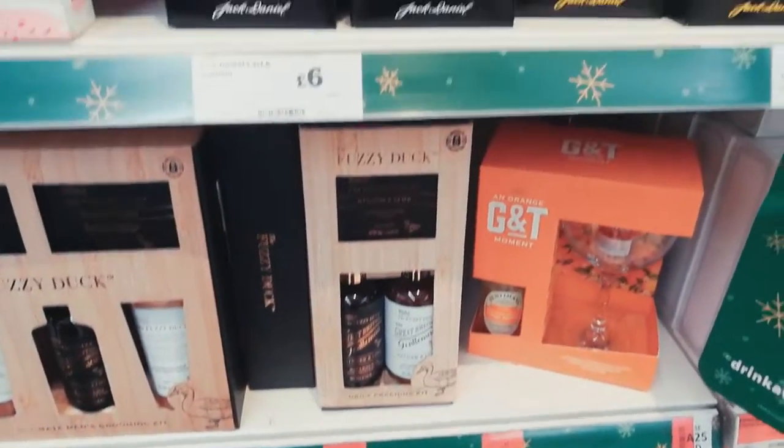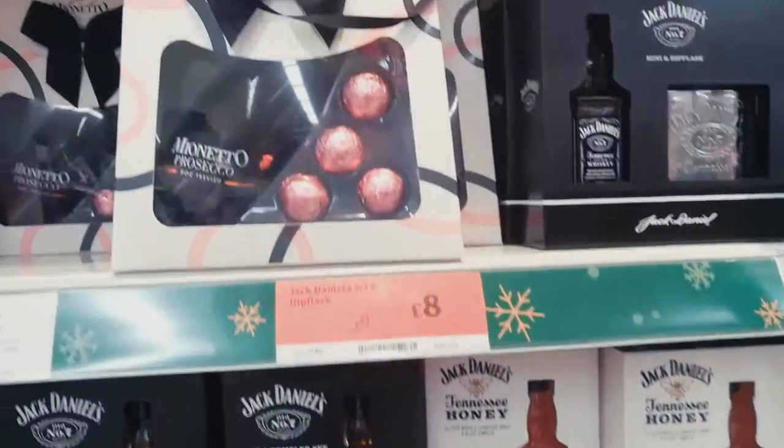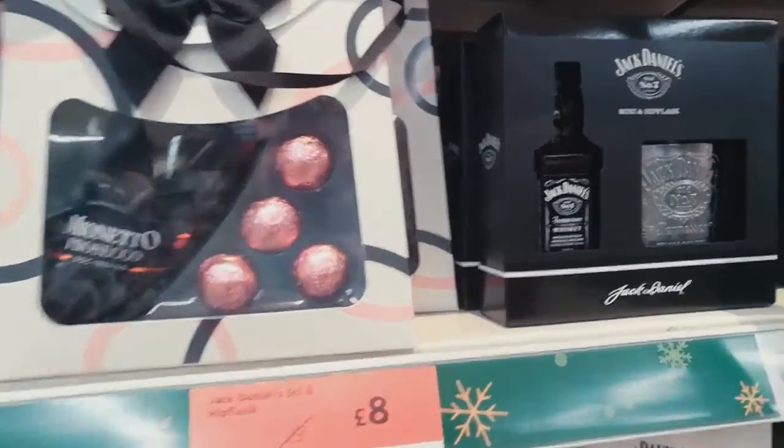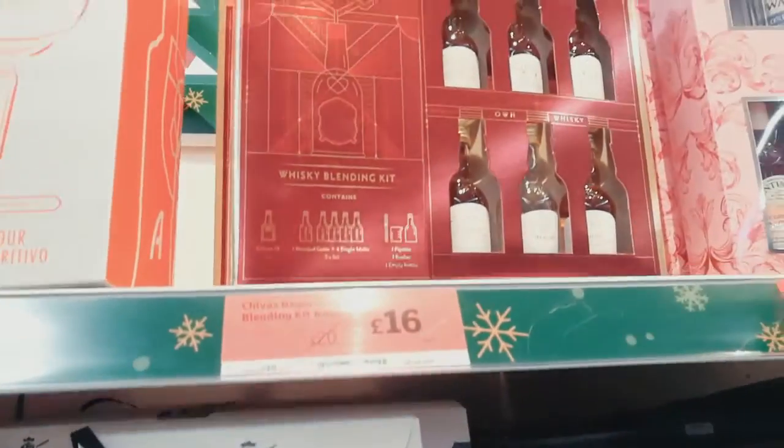Oh, look at that, Jack Daniels. Lovely gifts. You've got one with the flask, Jack Daniels with the flask there. Really nice little presents, aren't they? Especially if you know somebody who likes these sorts of drinks.